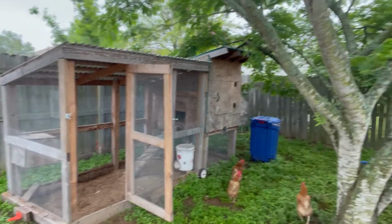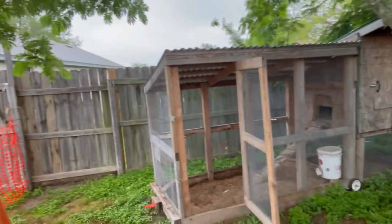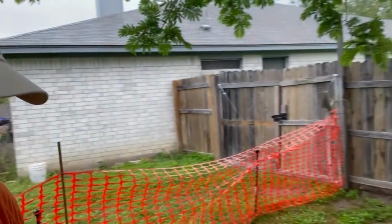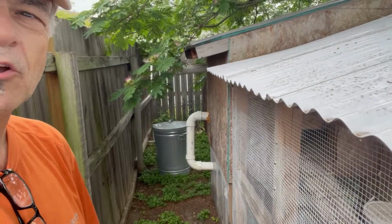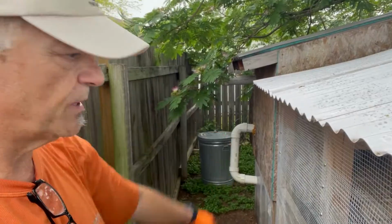I had a water system in it at one point. I've since taken that out. It was PVC pipe. In fact, I've still got a section in it, though it's not actually working. Had a lot of trouble with it. It didn't do well. I'm sure it was my setup somehow, but right there you can see some of it, that there was water up in the upper coop part.